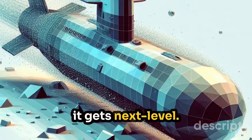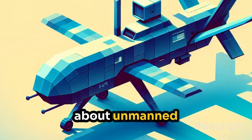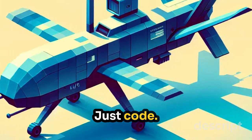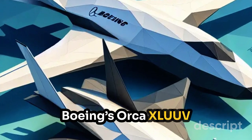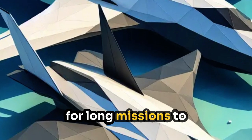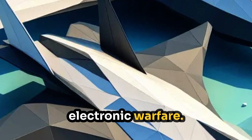Now here's where it gets next level. We're not just talking about smart manned subs, we're talking about unmanned underwater vehicles. No crew, no commander, just code. Boeing's Orca XLUUV and DARPA's Manta Ray are real examples being tested, built for long missions to patrol, deliver payloads, gather data, or conduct electronic warfare.